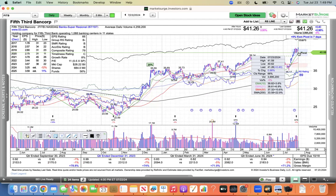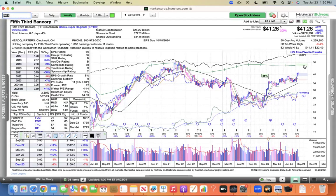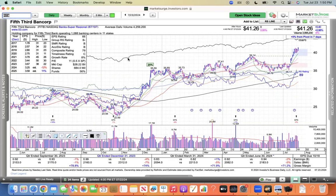This is Fifth Third. This is a little larger bank, 28 billion, but obviously broke out of this cup-shaped pattern. No handle here. It just kind of went sideways for a couple days. And if you didn't get it, it's making new highs. So once again, you got to look at the weekly chart on these. Looks almost like a short stroke pattern from last week, up 7%, up 6.5%, and now up another 0.5% this week. So Fifth Third, another one of these strong banks.